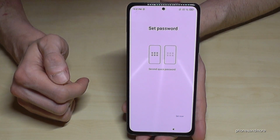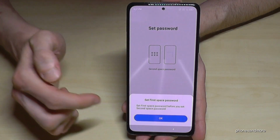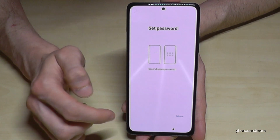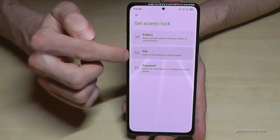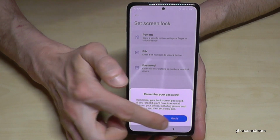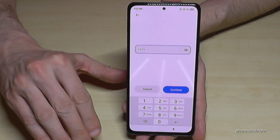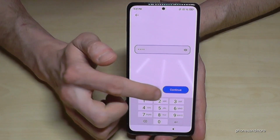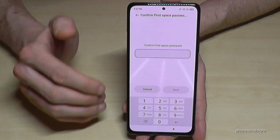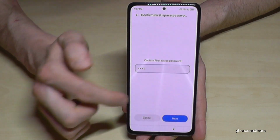Continue. So first of all, we have to set up a password. Because I don't have a password right now for the phone, I have to create one. I will take a pin. So this is my main password here. If you already have a phone pin, you would jump directly to the next step. But I have to create a phone pin first. It's a brand new phone here. And now I have to confirm the first pin.